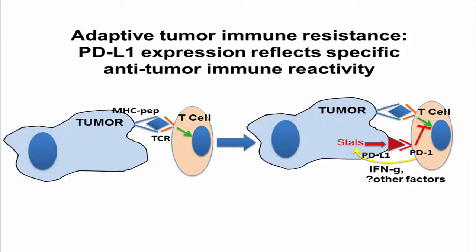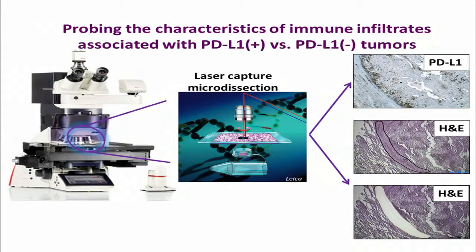And so this led to the adaptive immune resistance hypothesis for PD-L1 expression, which is operative in melanomas and potentially other tumors, which is that T cells recognizing tumors secrete interferon gamma and other factors, promoting PD-L1 expression on the tumor cells, which then creates a negative feedback loop and will turn off the T cells unless we block that interaction with anti-PD-1 or anti-PD-L1.